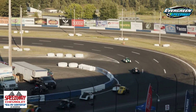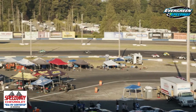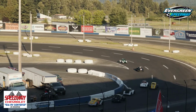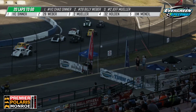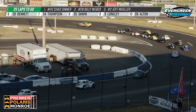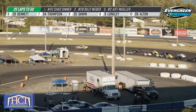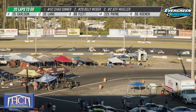So tough break there. We're going to get a replay of the incident with Sawin down in the corner, and it looks like just a couple cars maybe missing the corner. It could be that barrier. We're going to get a slow motion replay at the bottom of your screen. Just maybe saw the barrier to the left hand side and locked up the car, and tough break for Marissa Sawin, really just wrong place, wrong time right there. Yeah, just caught the back end and kind of spun out the 35 there.